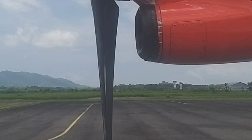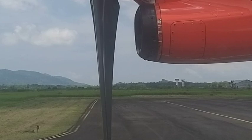Your life jacket is available under your seat and it is to be used for emergency water landing only.